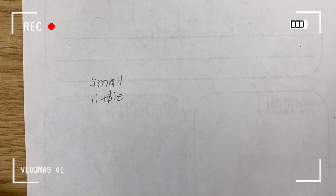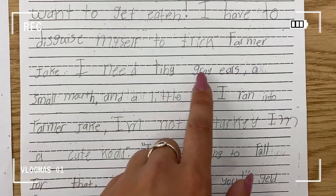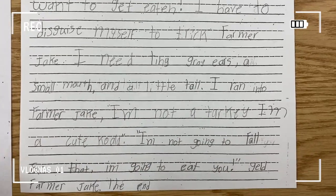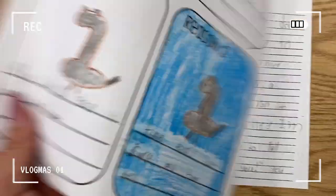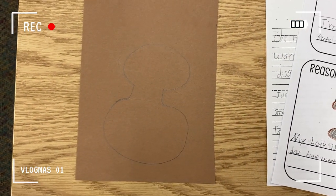She kept using the word tiny, so we said, what are some synonyms for tiny? So that way here, she's managed to say, I need tiny gray ears, a small mouth, and a little tail. And yeah, super impressed. And then now she is making her turkey, and I'm gonna give out more papers to dress them up.